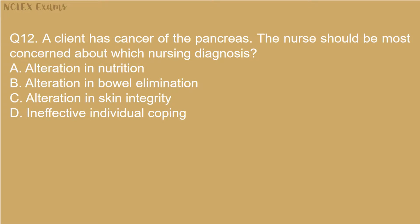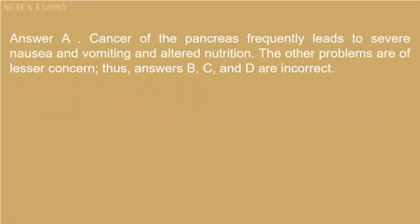Question 12. A client has cancer of the pancreas. The nurse should be most concerned about which nursing diagnosis? A. Alteration in nutrition. B. Alteration in bowel elimination. C. Alteration in skin integrity. D. Ineffective individual coping. Answer A. Cancer of the pancreas frequently leads to severe nausea and vomiting and altered nutrition. The other problems are of lesser concern, thus, answers B, C, and D are incorrect.